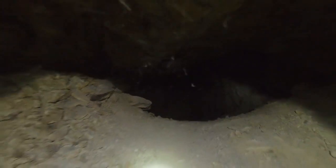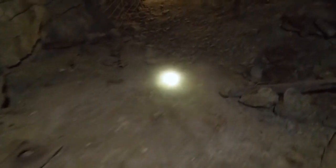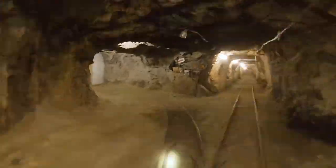Alright, so ducking out of here, did you see that dust kicking up? Here's another angle on the ground we just walked up. Lots and lots of places to get tripped up or stuck. Okay, so let's pick up the pace again.